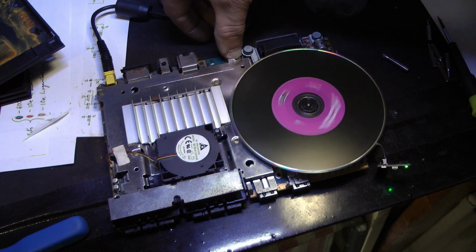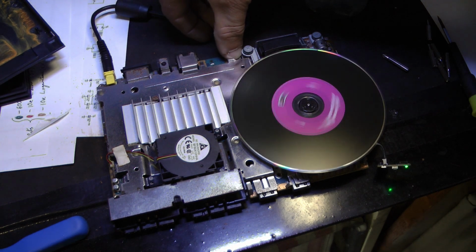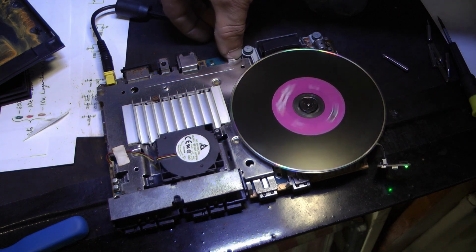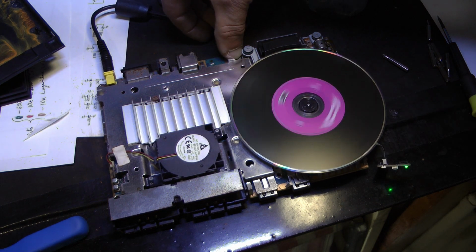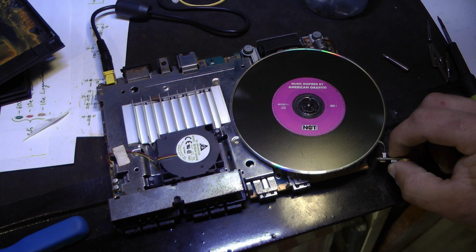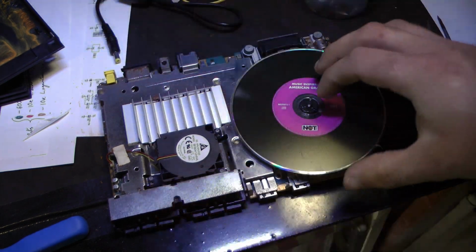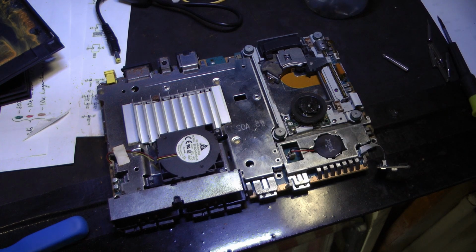These things are absolute tanks, man, honestly. It seems to be reading it. It's set a nice constant pace. Wow! Good little console, nice. Alright. Well, that's a hell of a result. Just needed freeing off by the look of it. I'm going to put this back together and see what happens.